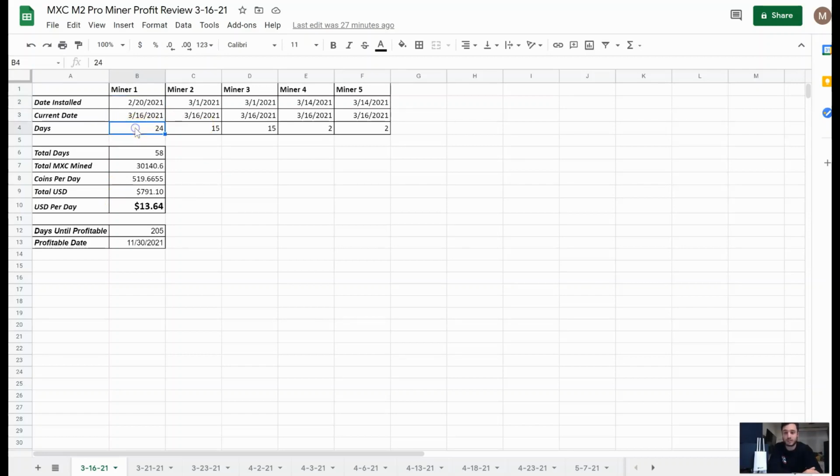The current date here gives you the total days that the miner has uptime. These have had 100% uptime. There's never been a problem. They are self-updating. That's one of the beauties of these miners. And right here, this is a cumulative of all of these total uptime days.